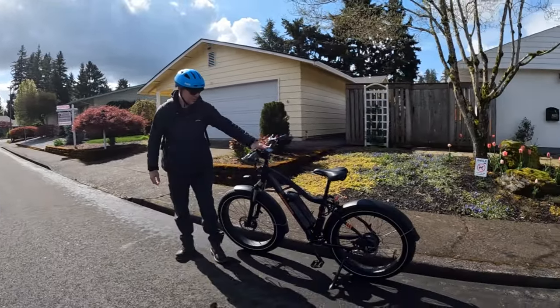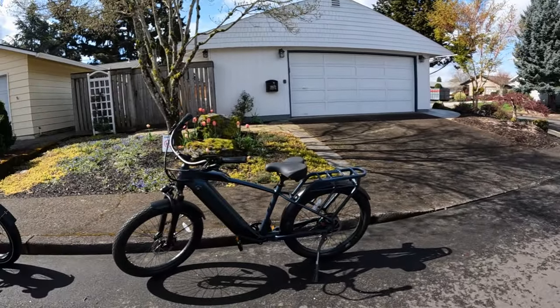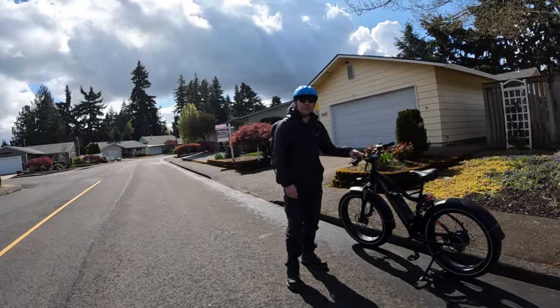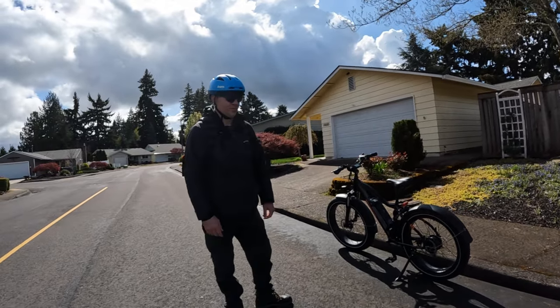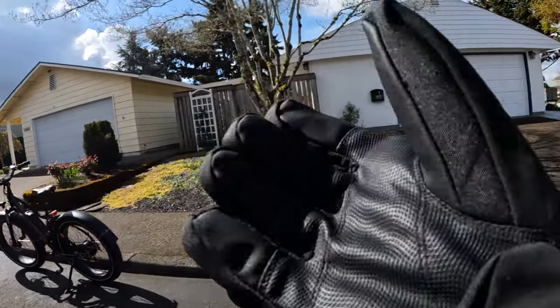Keith's going to be riding the Rad Rover this time around again, and I'm going to be riding the Ride One Up Cafe Cruiser. On this semi-warm, kind of cool day, around 50-ish degrees right now, we're heading to Ebikes Park. Neither one of us has been there before, so it's a first time for both. Keith's going to lead the way, so here we go.